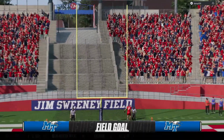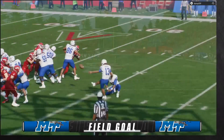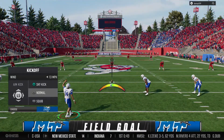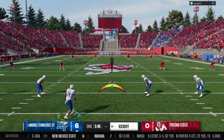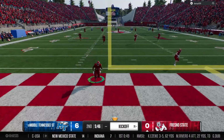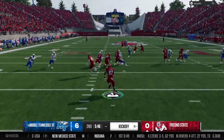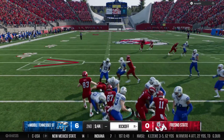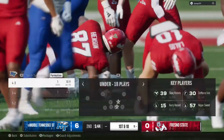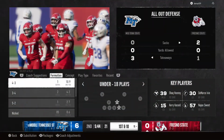He got it. So the kickoff team is out there ready to boot it away after putting up a field goal. Let's see what the defense can do. Coming out with it, it's Henson. Not nearly as much as he'd hoped when he brought it out of the end zone. He'll be stopped at the 15.